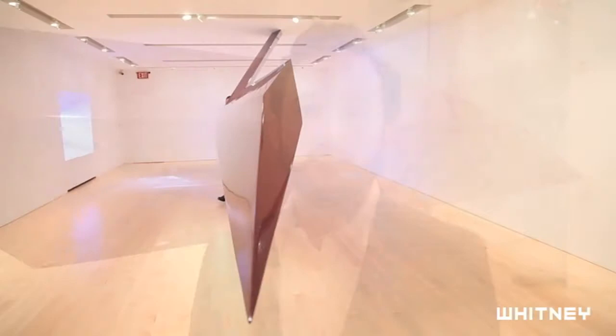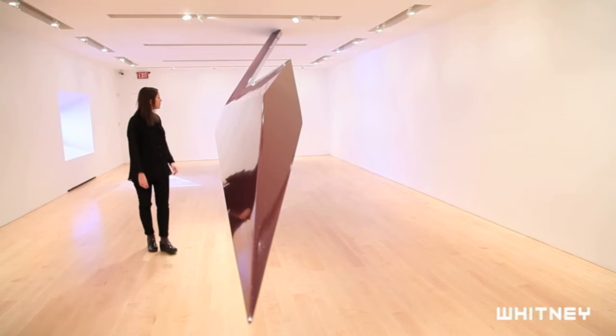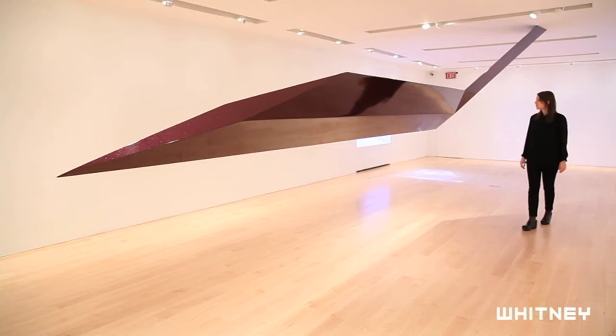Grosvenor was very interested in how a work could engage an architectural space, a dynamic situation. The work is in dialogue with the room and with you, and those three elements are always in a kind of constant and changing interplay.